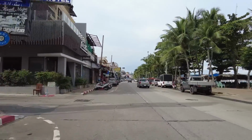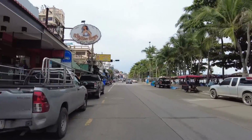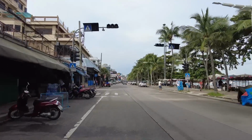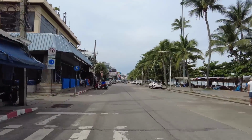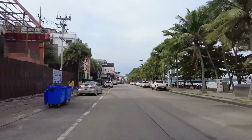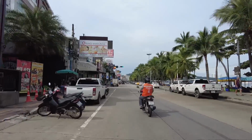Okay, so we're heading up now towards the Royal Garden Plaza, and this is a place I'm going to go to in the not too distant future. I'm going to go up there, I'm going to have lunch up there. If you haven't been to Royal Garden Plaza, they've just reopened. What we'll do is we'll stop up there. They've just reopened the restaurant on the top. Beautiful views, beautiful sunset views.